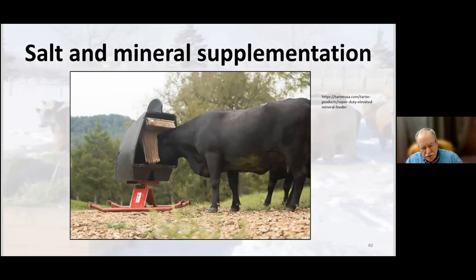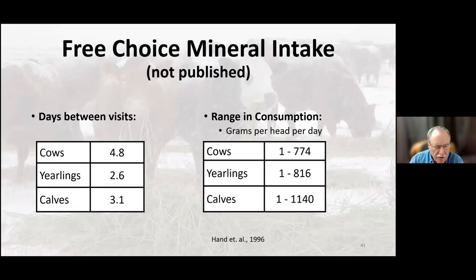Now, salt and mineral supplementation is always recommended. It can take 4 to 6 weeks for an animal to recover from a deficiency before they'll really start putting larger amounts back into the calf prior to being born. So it's necessary to figure it out and know what you're doing before it's too late.